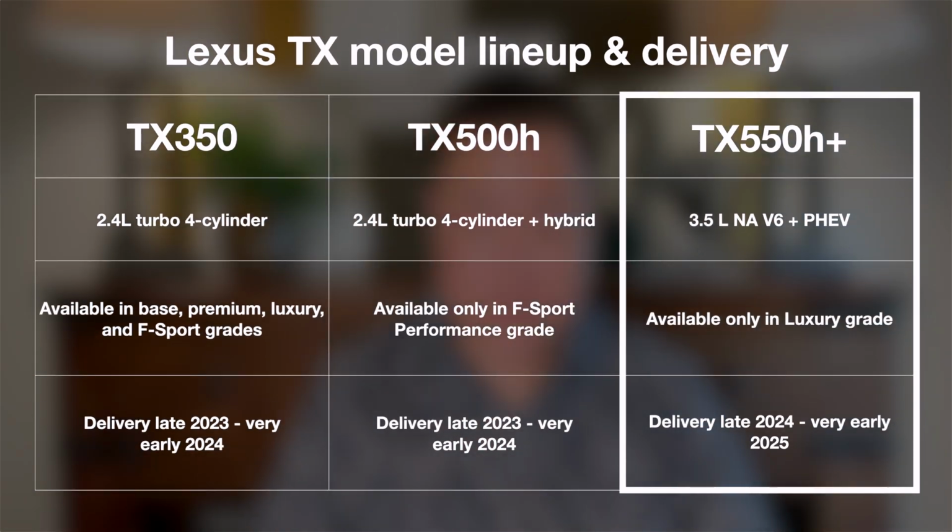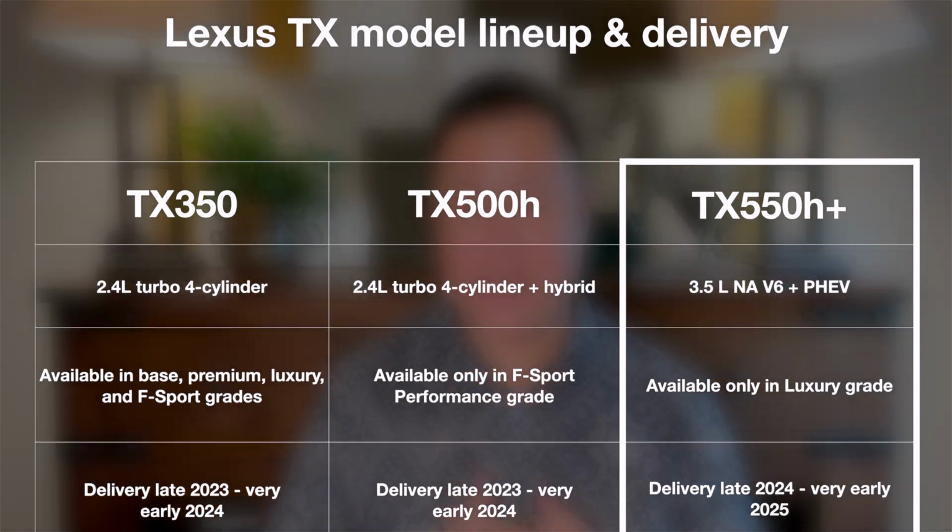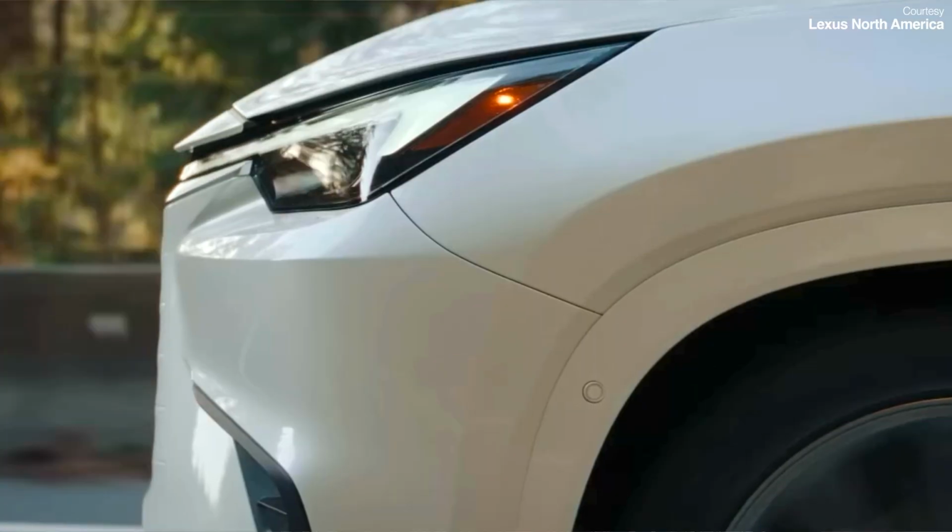The TX is supposed to go into production at the end of calendar year 2023. So at the end of this year, we'll probably start to see the first ones roll off the assembly line and maybe even get to dealers before the end of the year. But for us, we're waiting on that 550h Plus. I do not want any other TX because I don't want a 4-cylinder TX. I want my 3.5-liter 2GR 6-cylinder TX. That's probably going to be mid-2024 at the earliest that it'll go into production. And so, I'm just guessing off the top of my head right now that we probably won't be taking delivery of ours until later in 2024, if not later than that.